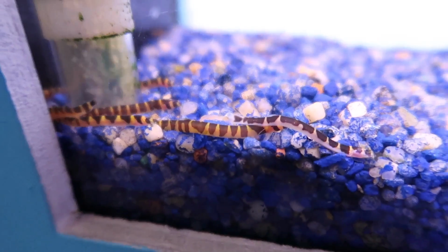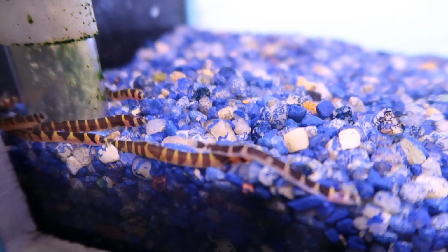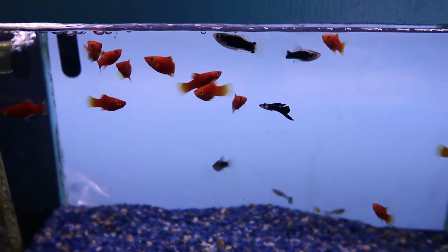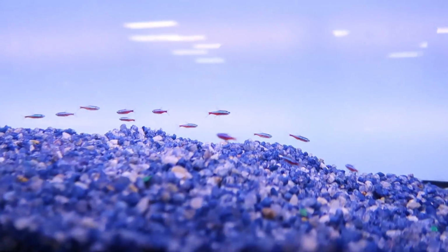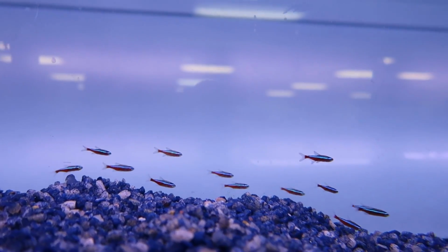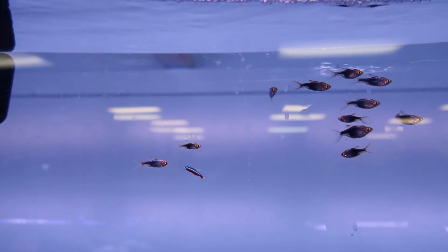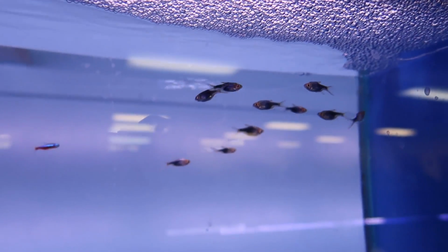Some coolie loaches. Coolie loaches are cool. I don't care what anybody says. Very cool little fish. Some more platies. A couple guppies. Some Cardinal Tetras. Still really young. And got some black Rasbora hets up here. Those are cool looking. Kind of a bluish purple.